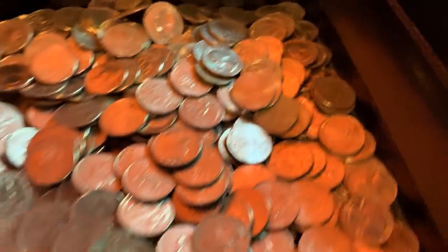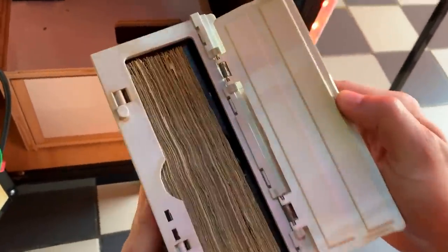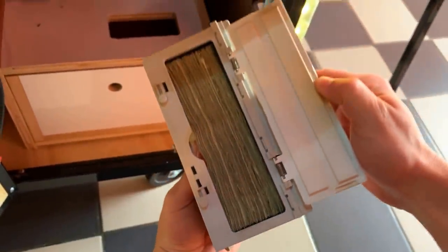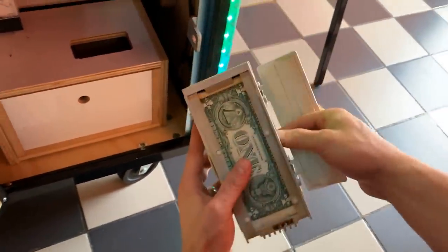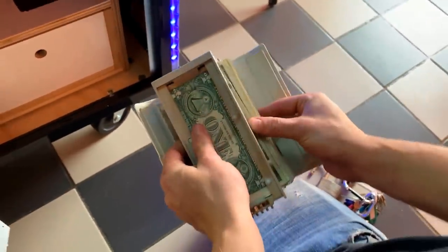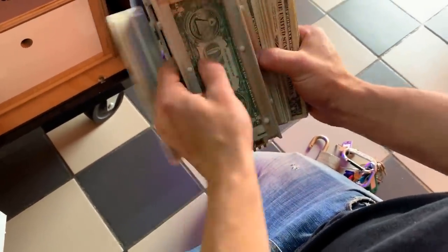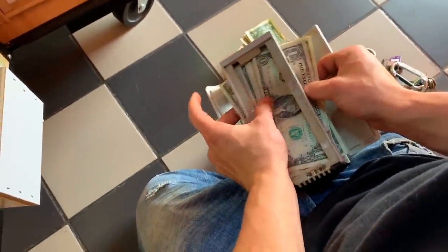Let's go and take a peek at, wait for it, bada bing bada boom, guys, we are looking at $309 in cash for a total of $443.75 for 45 days, nearly $500. And we really didn't even lose that many toys, which is just awesome.